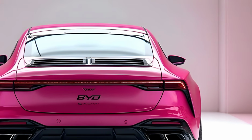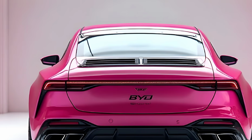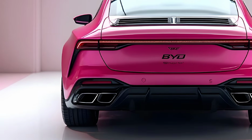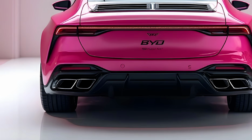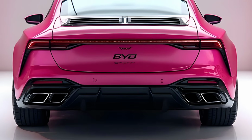The rear window slopes gently, integrating into the fastback profile for a seamless look. The overall effect at the rear, a car that doesn't shout for attention but commands respect quietly. It's modern, refined, and futuristic, not muscular but efficient and confident.